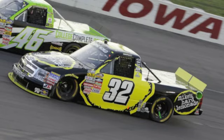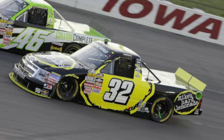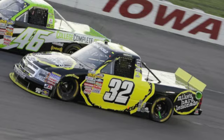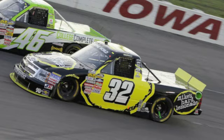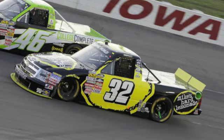What's going to be your biggest challenge tomorrow night, Steve? Getting around that Lucas Oil Raceway with the truck. Every race we've had so far this year has been a new set of challenges. Like Texas and Kentucky, these trucks are so aero sensitive. People can tell you what to expect, what to be thinking of, and what you need to watch for and be ready for. But you can't really be ready for it until you feel it for yourself.